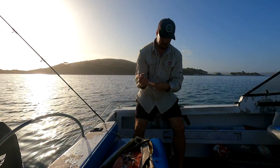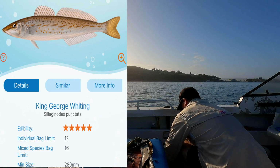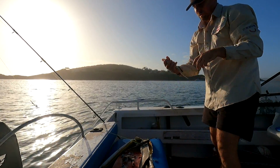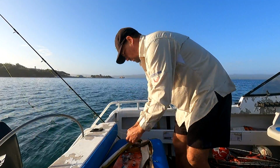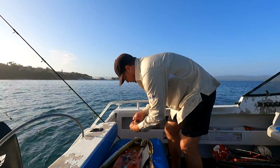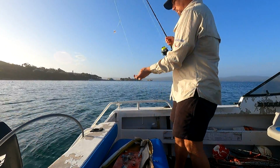But it's a start. Let's have a measure. Little sucker. About 27, he's only a little one, that one. We'll chuck him back. That one was caught on muley too, they're definitely preferring that at the moment. Get the muley back out there and I'll chuck some more pellets and fish oil in as well.